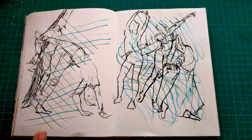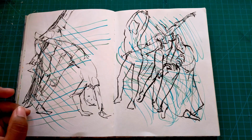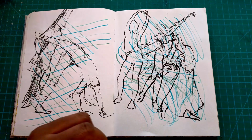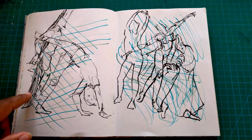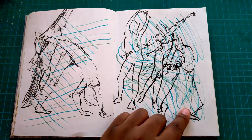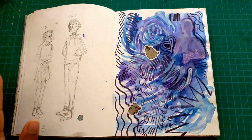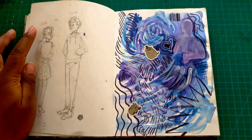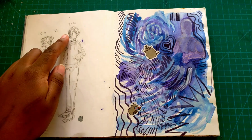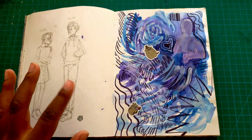So on this page, I went onto the background. For the background, I got 3 Crayola pens, and I just scribbled all over it. And then I came back in, and I did some life drawing. I really like this figure right here, she's my favourite. And this is a drawing of the same character, but this is her in 2020, which is this year, and this is her in 2016. I was comparing the designs because she looks very different.